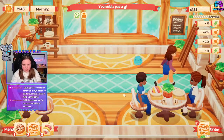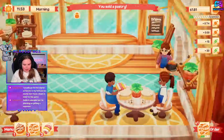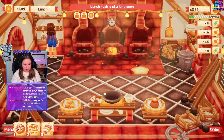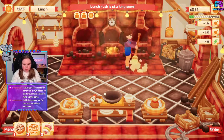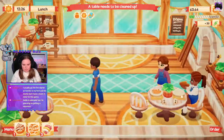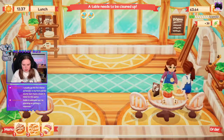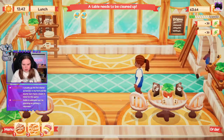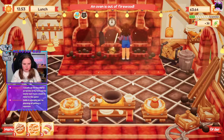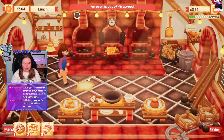Doing these a little out of order, but that one's really nice and quick because it doesn't need to be baked. Okay, there we go. There we go. Ooh. Okie dokie. I've already cleaned up the tables. Both tables are good. Oh, that's a mess.